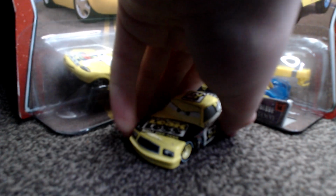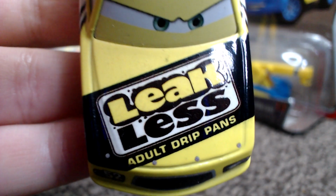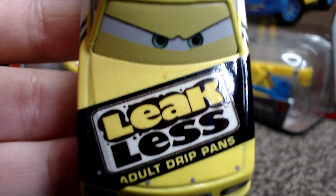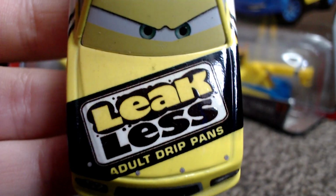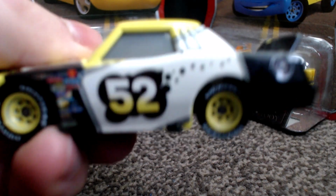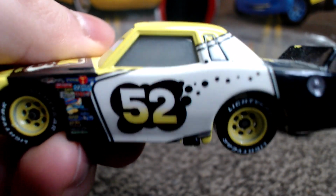Let's have a closer look. So, Nitroade class, your adult drip pants, so adult nappies basically. And I know the logo is slightly slanted as well, which is cool. It was also inside a little black line. Brilliant. Number 52, as I'm sure you all know. Yellow wheels with black Lightyear tyres.